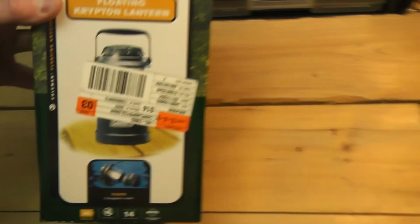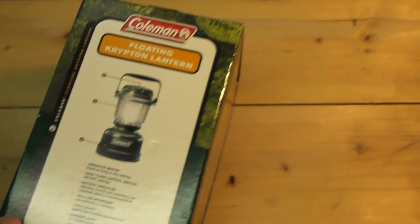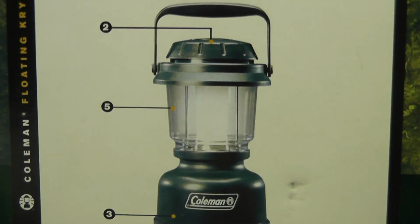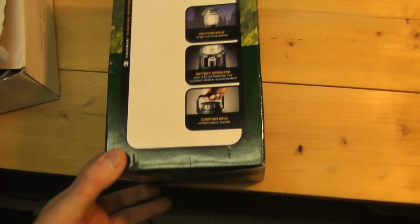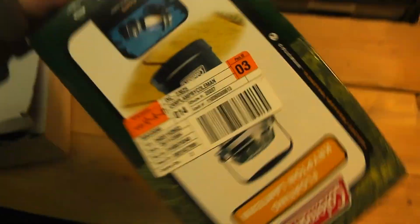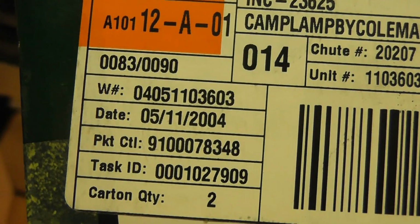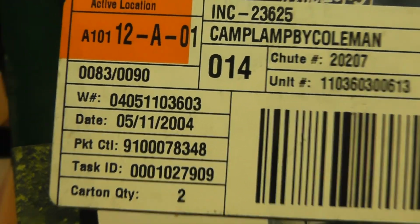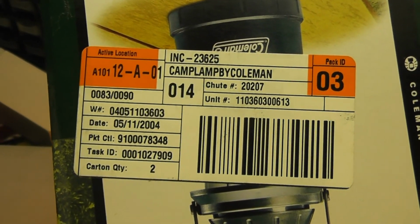Okay. Here it says floating Krypton lantern. What's Krypton? I don't know if that's something that catches on fire or... yeah, it looks like it has on and off. It's battery operated, but this is a Coleman item that was received. Let's look at the date on this. So this is from 2004. Yeah, that's interesting. I had quit smoking. As I said, I was done in February of 2003, but I think I still had a lot of miles and such to cash in.